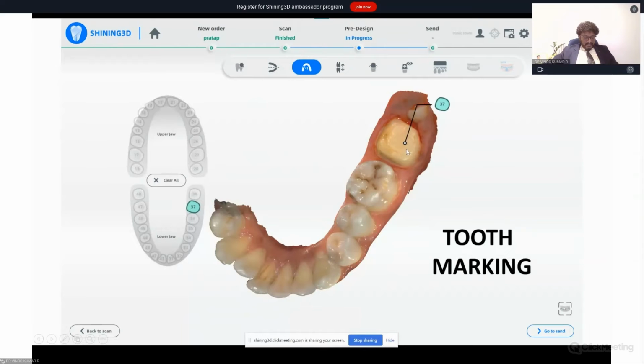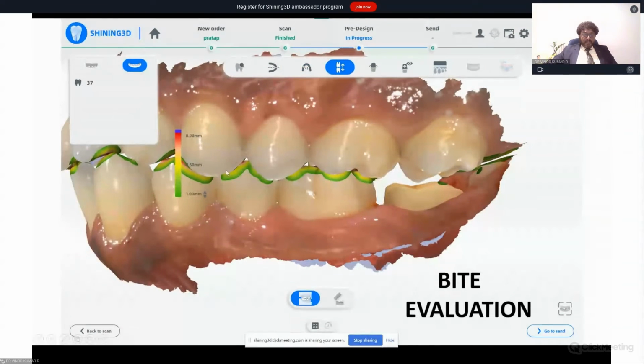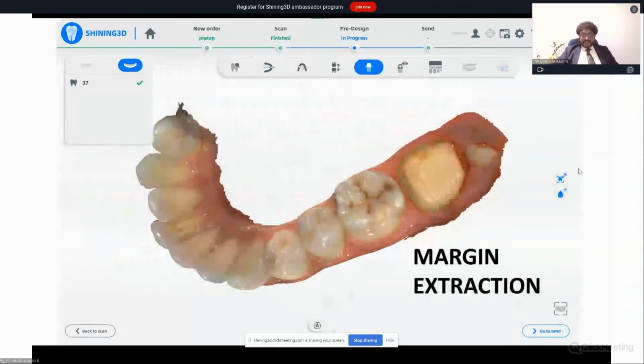The other feature which I think needs a mention is that I am now moving on to choosing the tooth which I am actually working on. Then I'm able to do a bite evaluation so that I know how much clearance I've achieved and how much clearance I need to do. It is in both fashions, in closed as well as in open mouth. So you can also use this to assess the bite stresses on the restorations.